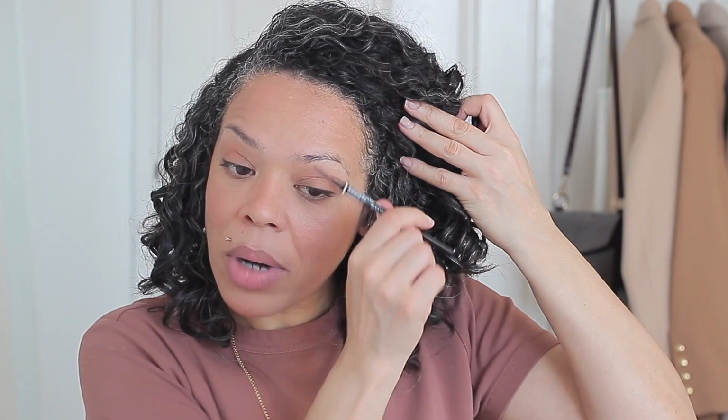And I just like my brows to be natural. I don't like to overdo my brows. I don't think it looks nice for every day. So I tend to just follow the natural shape of my brows. And instead of making lines, all I'm trying to do is fill the sparse areas.